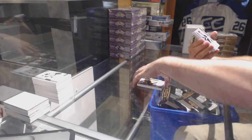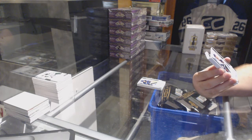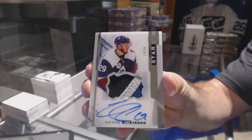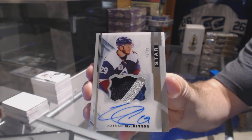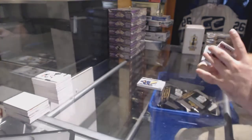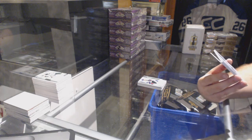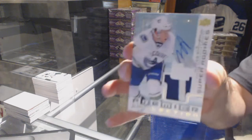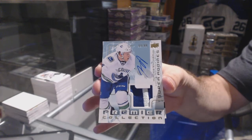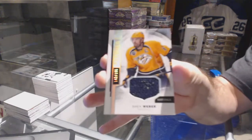We have number 299, another Stars auto patch for the Avalanche, Nathan MacKinnon. Stars auto patch, number 299, Nathan MacKinnon. Number 299, two color super rookie patch auto for the Vancouver Canucks, Hunter Shinkaruk. And we've got for the Preds number to 199, Shea Weber.